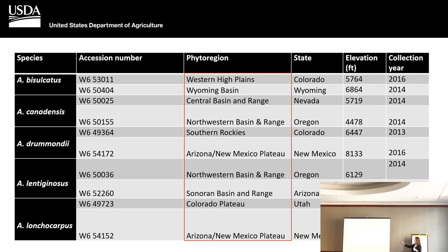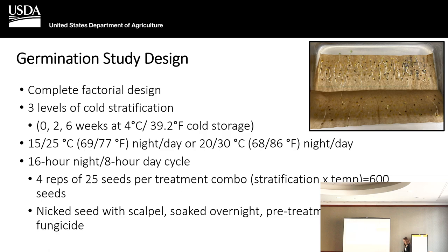Moving on to the germination study. We started with the germination study to best determine how species respond to cold stratification, focusing on how to break dormancy. We had a complete factorial design with three levels of cold stratification at 0 weeks, 2 weeks, and 6 weeks. We had two different temperature regimens in our germination chambers, the low being 15 to 25 degrees Celsius, and the high being 20 to 30 degrees Celsius, at a night-day cycle with a 16-hour night and an 8-hour day.